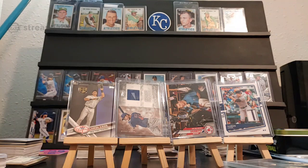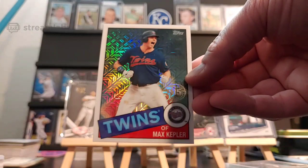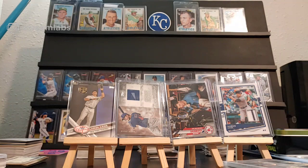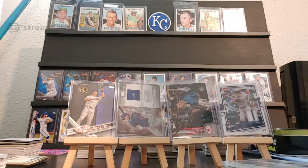I don't know if you like Max Kepler. I have the Mojo. It's not called Mojo. Maybe it is. The refractor there. I also have the regular 85. I think that's it on the Kepler. Okay. Yeah, the Mojo cards.